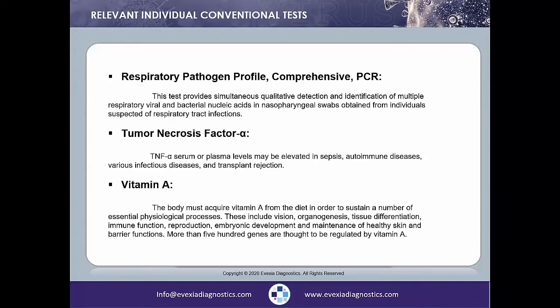The next individual test, and it's really not an individual test, is the respiratory pathogen profile comprehensive. It uses PCR testing, polymerase chain reaction, and this test provides simultaneous qualitative detection and identification of multiple respiratory viral and bacterial nucleic acids in the nasopharyngeal swab that's obtained. In other words, it's looking for respiratory tract infections overall via PCR testing. The next analyte is a cytokine you may be familiar with, tumor necrosis factor alpha or TNF alpha. And this cytokine is going to be elevated in the serum and plasma in cases of various infectious diseases, also sepsis and autoimmune diseases. So another great one to take a look at.